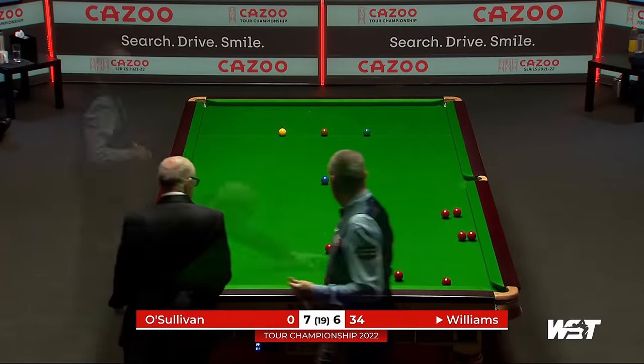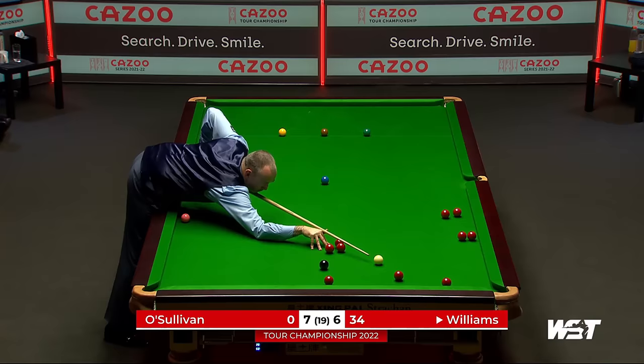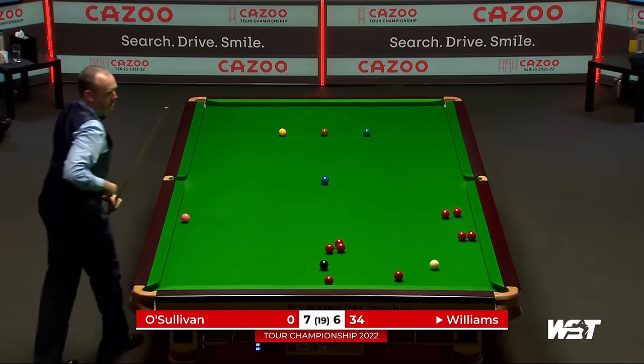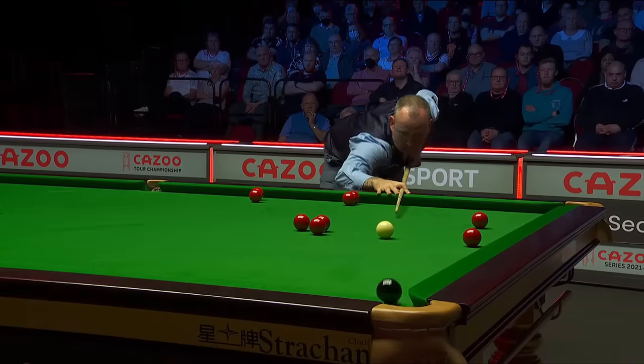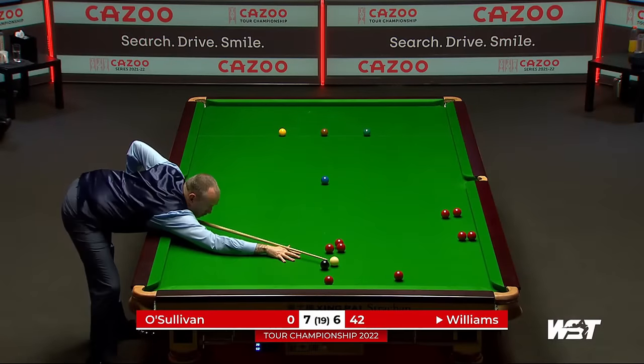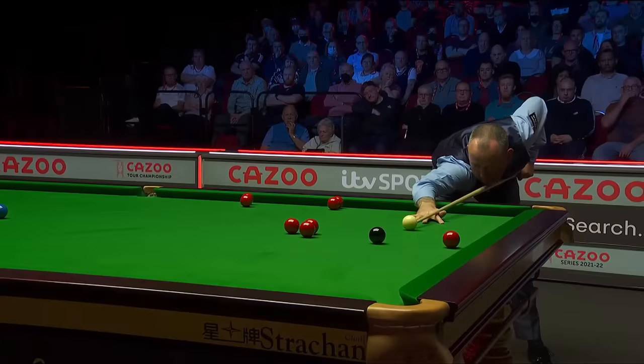Yeah, that was well controlled. I'm impressed with the way Mark Williams has played to date. I think he's been excellent. He's taken some heavy scoring from his opponent to keep himself in front. This and the previous frame, perhaps his best passage of play in the entire contest.